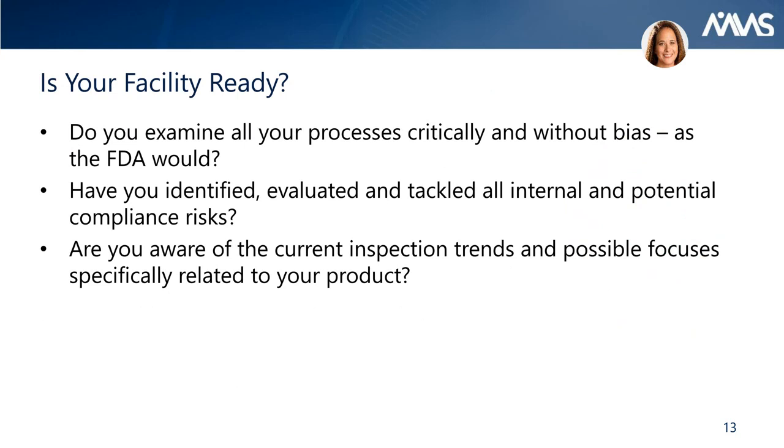So how do you know if you're ready for an inspection? Let's ask some questions and discuss this further. Do you examine all of your processes critically and without bias as the FDA would? This is the value of the corporate compliance point of view. Use your internal QA group or the value that comes from expert service providers like MMS to provide this perspective.